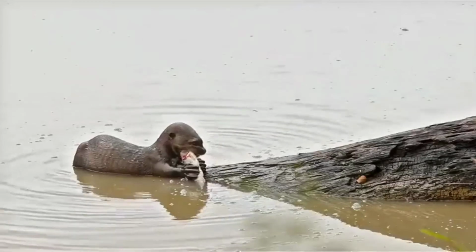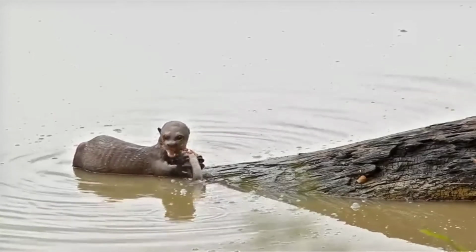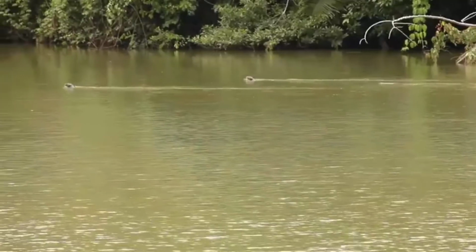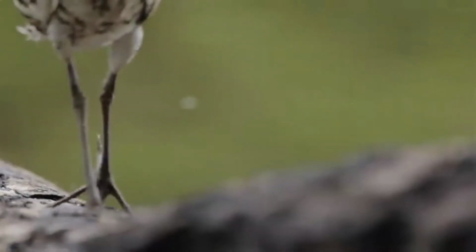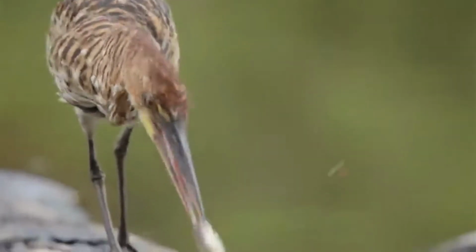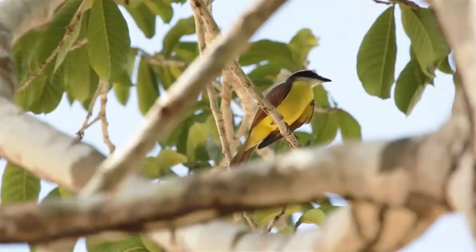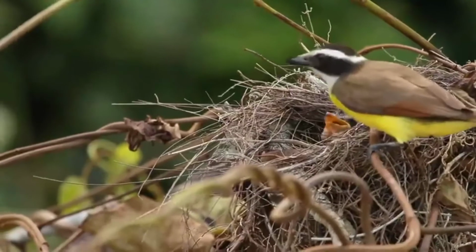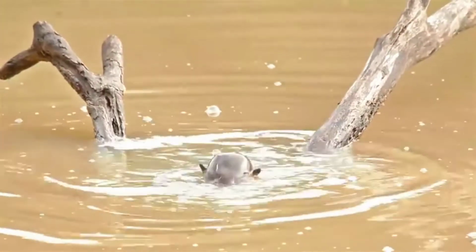The cubs' jaws still aren't strong enough to dispatch a fish quickly, so they have to keep a careful grip. Sometimes, a live one can be a little startling. Other animals stay close behind the otters and pick up their scraps. But they aren't welcome everywhere. With full bellies, there's plenty of time for play.